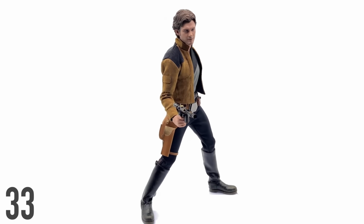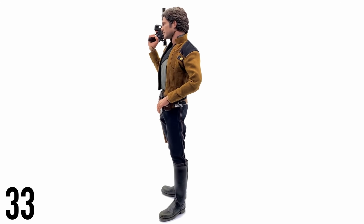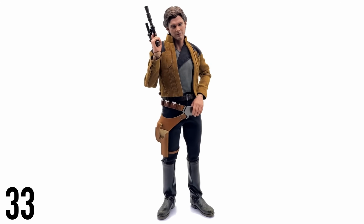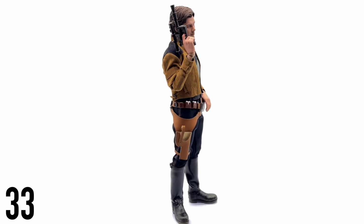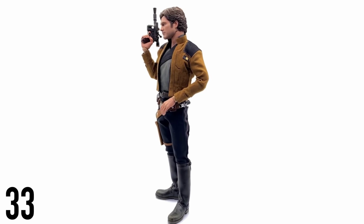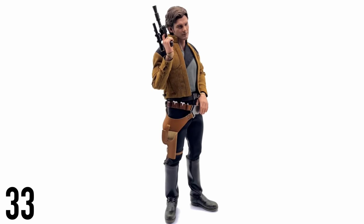Coming in at number 33, we have the deluxe version of Han Solo from the film Solo. I personally really did like Alden Ehrenreich's performance as young Solo. Unfortunately, I don't think we're ever going to see him again unless he pops up in the Lando show, fingers crossed, but the way this guy's let down is like some of the other figures lower down on the list.